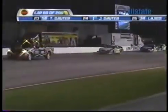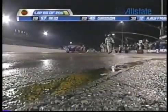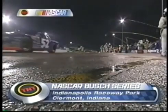All right, they're going to get the cars off onto the track, formed up in their proper order, and then they're going to bring the jet dryers down pit road to dry it up. So we're going to take a break here and close in on the restart in tonight's Kroger 200 at Indianapolis Raceway Park.